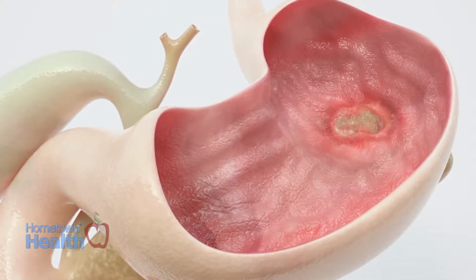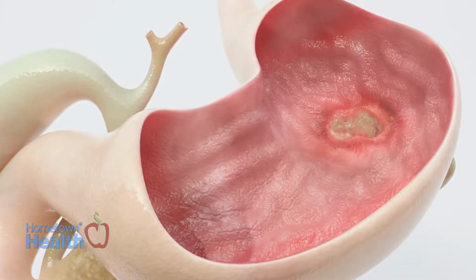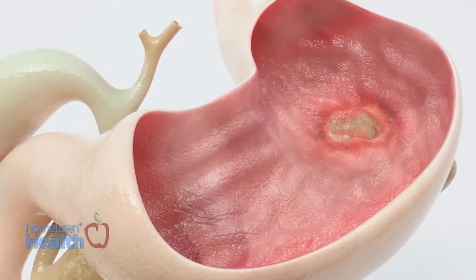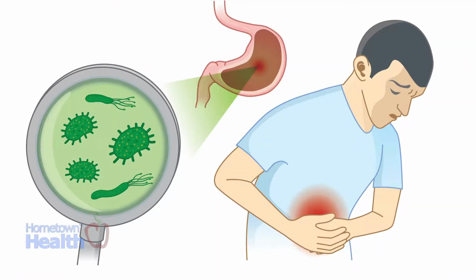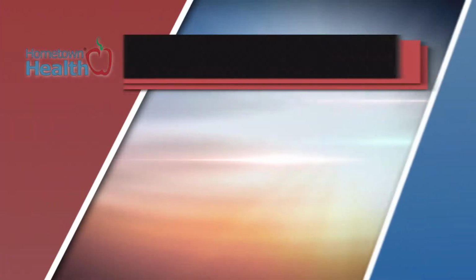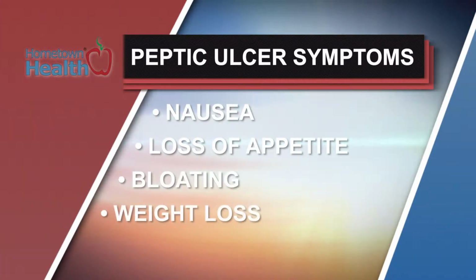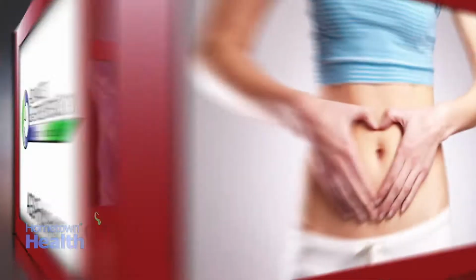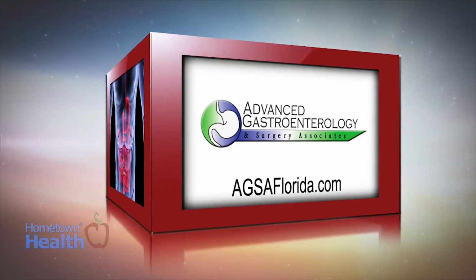or your small intestine. While many people can be infected with H. pylori, not everyone goes on to develop ulcers. Scientists still do not know why that is. People who do go on to develop peptic ulcers may end up in their doctor's office with some very uncomfortable symptoms, including nausea, loss of appetite, bloating, and weight loss. The specialists at Advanced Gastroenterology and Surgery Associates explain how they detect and treat patients with H. pylori.